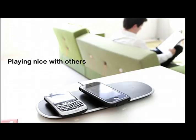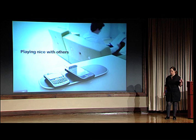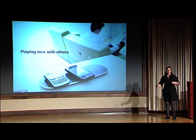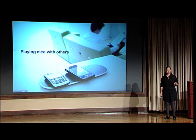And playing nice with others. So while it's really wonderful to have this coffee maker that's going to beep when the coffee's done, and this other washing machine that's going to text you when the clothes are ready, and the window thermometer, if you have all of these things beeping and texting you at the same time, it's going to drive you crazy. So being aware of the entire ecosystem of products that your product is within is really critical to keeping people happy and not having them go crazy.